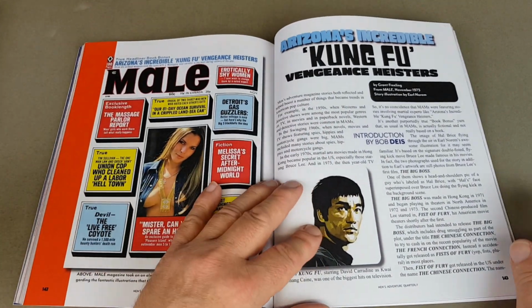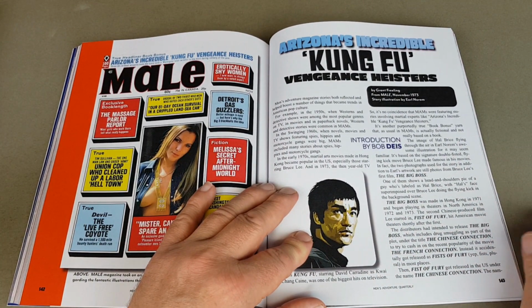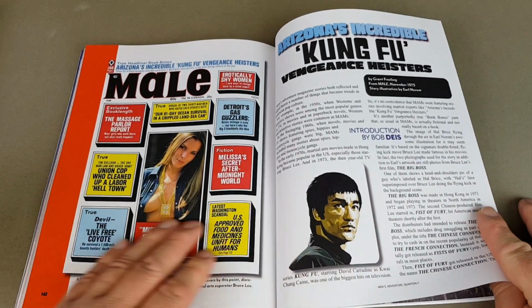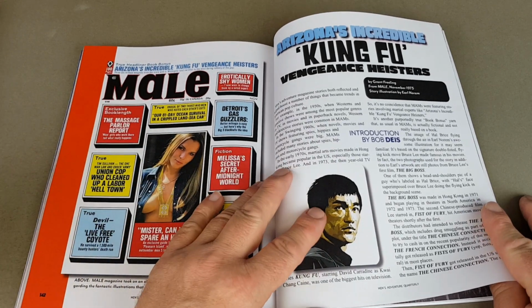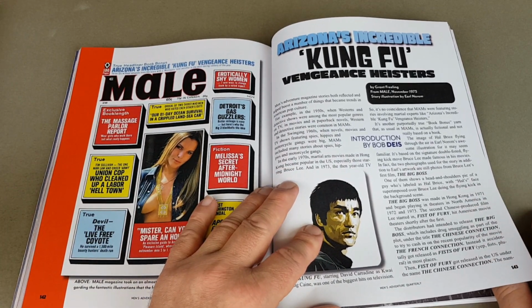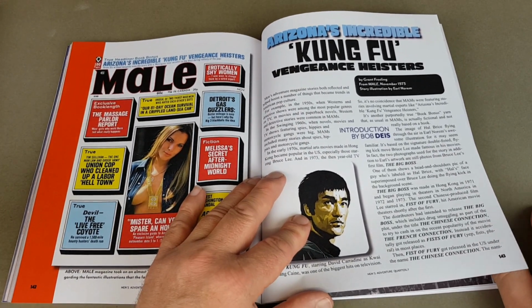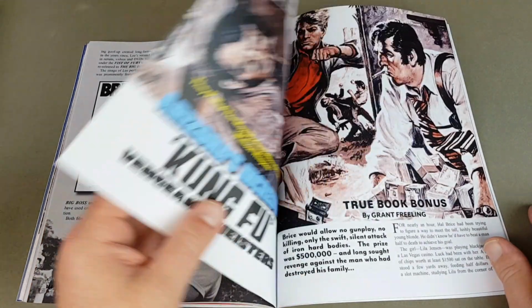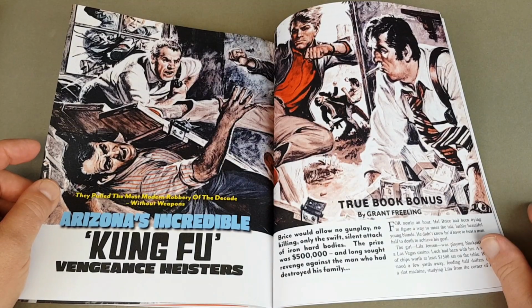Then we have a look at sort of the Kung Fu angle and Kung Fu Vengeance Heisters, and how because of the time that this one was printed, which was this issue here from November 1973, it was very much influenced by the kung fu craze at that time, which would have of course included Bruce Lee and his early films.